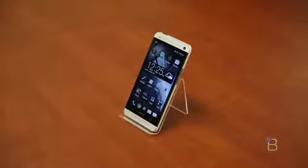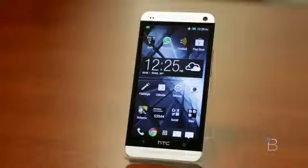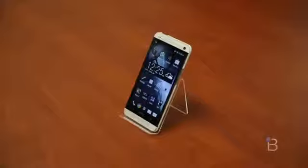So Sense 5 doesn't really add anything you couldn't get from third-party apps or launchers, but for the first time, it really doesn't detract from the overall Android experience, which is really the biggest compliment I can give to an Android skin. HTC also nailed their email client here. I love the way it looks, love the way it performs. It performs very similar to the native Gmail app, but with a unified inbox, which for me is really huge.